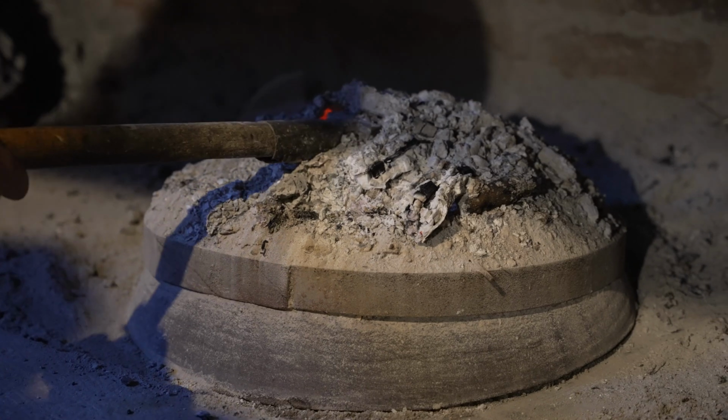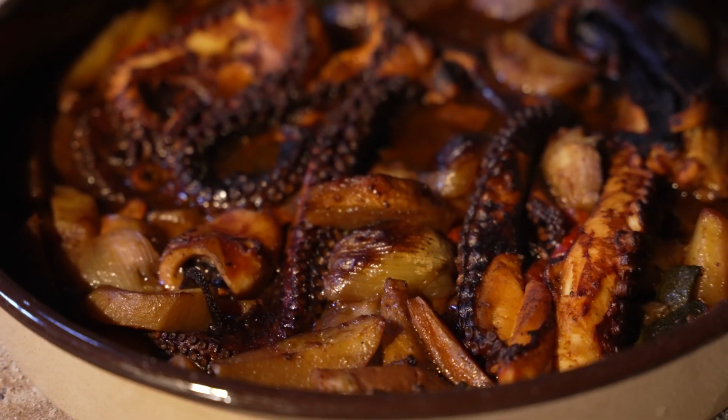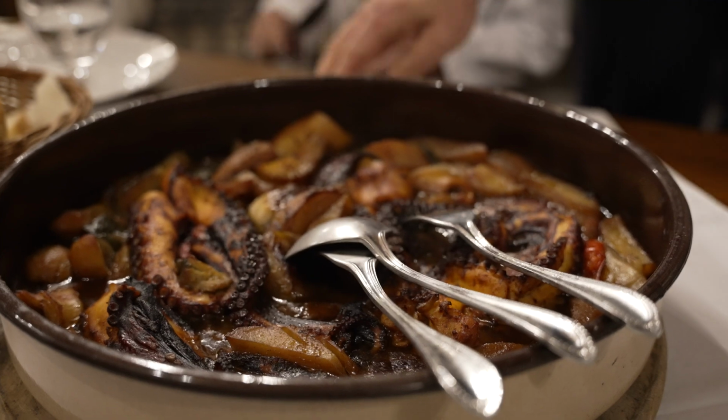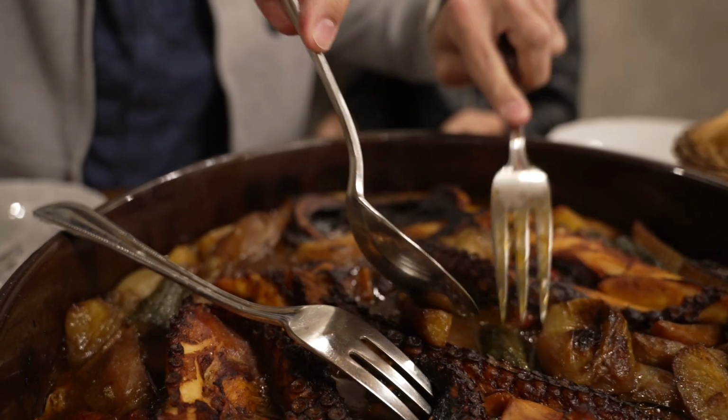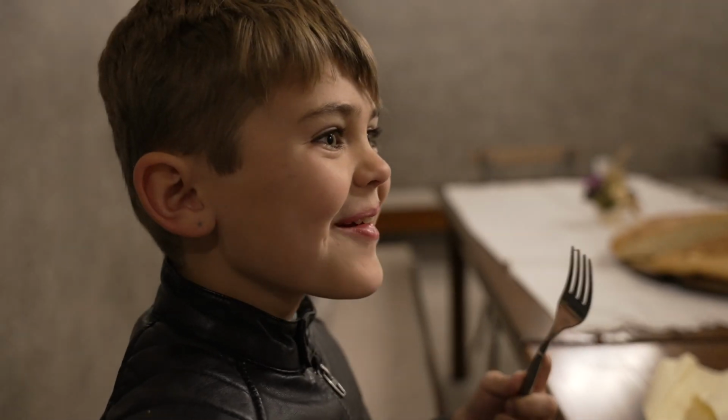Peka means two things. One is the bell-shaped, coal-covered lid under which the food is cooked. Oh, beautiful. The second is the meal of meat or seafood with potatoes and assorted vegetables. Many people link Peka specifically with Dalmatia, but the tradition of roasting under the bell lid is actually widespread across Croatia. It's the unofficial national dish.